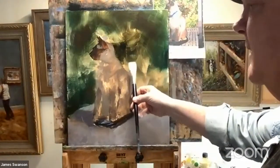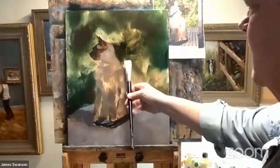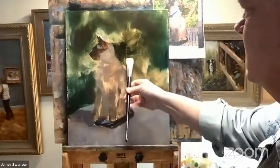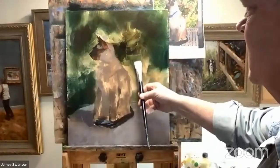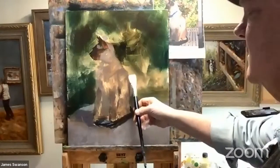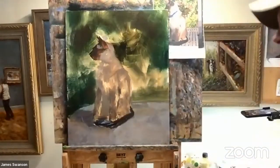It's not enough bricks, I'm not even sure what it is. But I'd like to have something a little strong, structure-wise, in here, just to set this off.